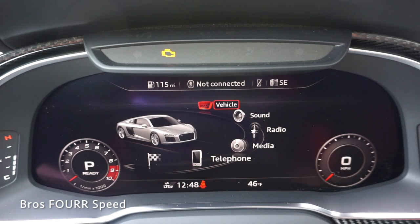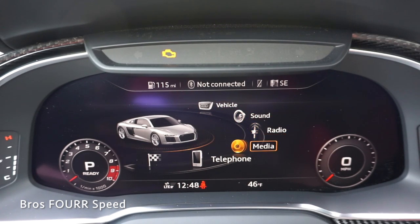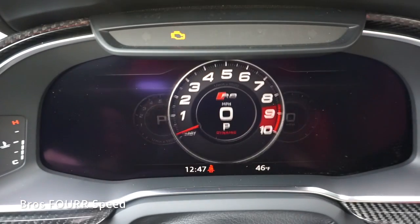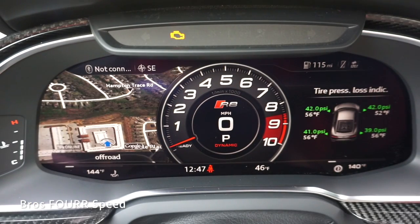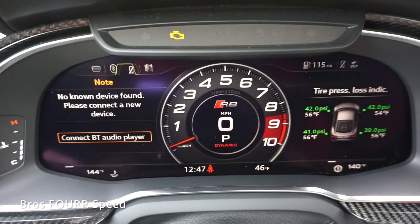So clicking on vehicle is everything that I just showed you. We can go down to music and radio along with your media and phone. We can click on view again, and now you can see the navigation is pulled up on the left side, and then going just through those normal settings that I showed you.